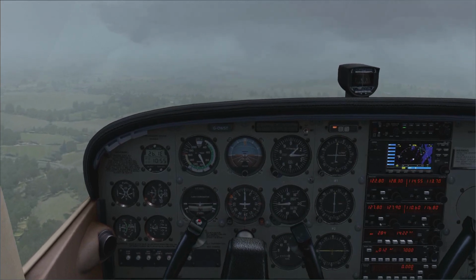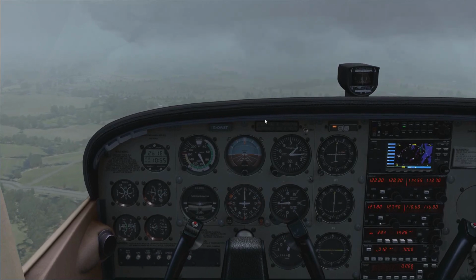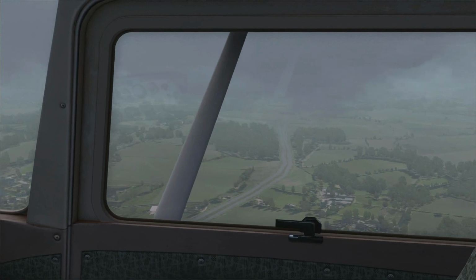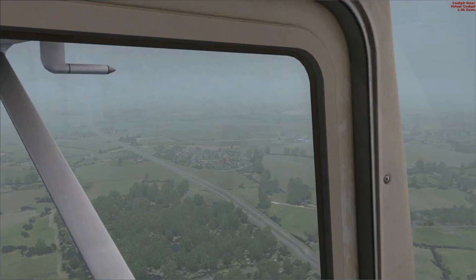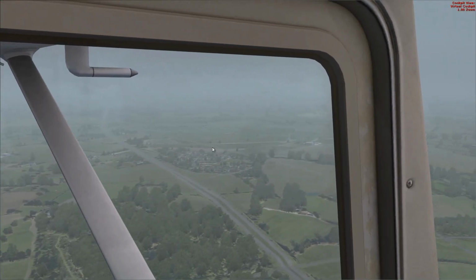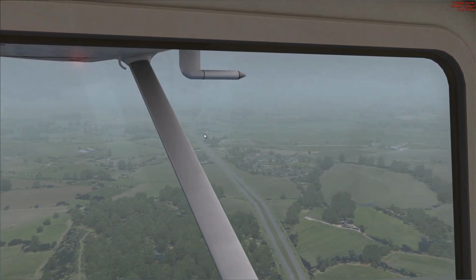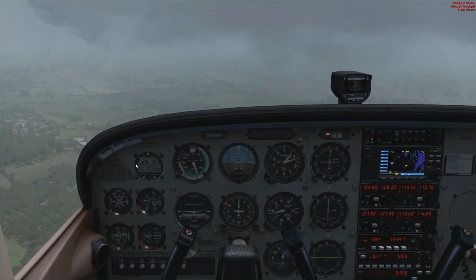My eyes are glued to the instruments. It's pretty crazy. Apparently, Wickford is just out to our right somewhere. Oh my god, that cloud. Talk about dodging weather. That road up there leads to Chelmsford, according to Plan G.